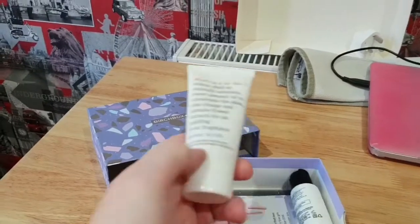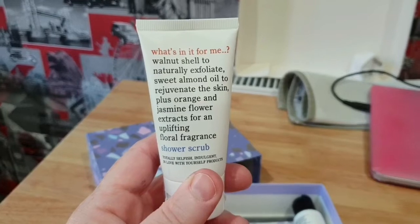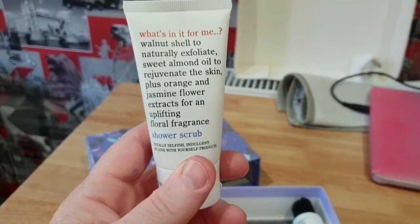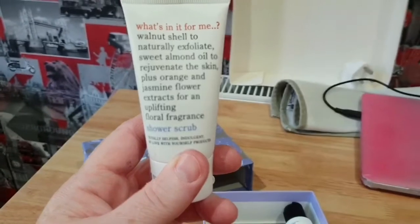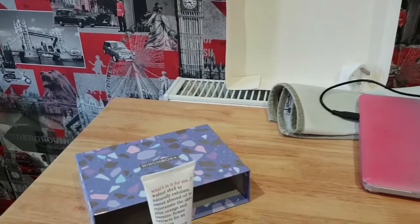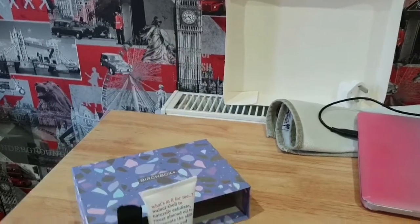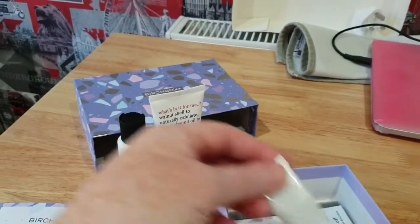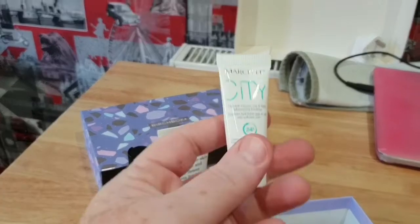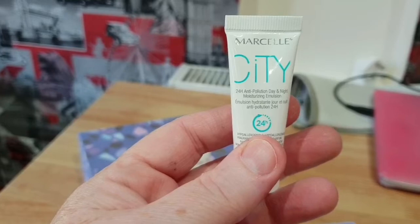So we have got a shower scrub. Walnut shell to naturally exfoliate, sweet almond oil to rejuvenate the skin, plus orange and jasmine flower extracts for an uplifting fragrance. We have smoothing balm for the hair. These are nice little sizes as well, which means you can probably take these on holiday with you. We have an anti-pollution day and night moisturizing emulsion. Sounds a bit scary.